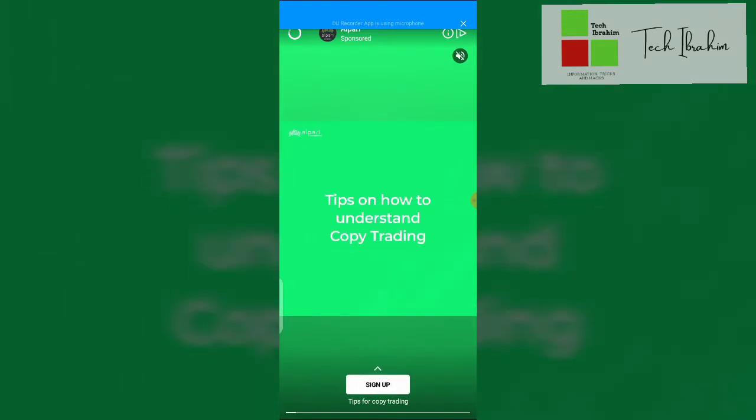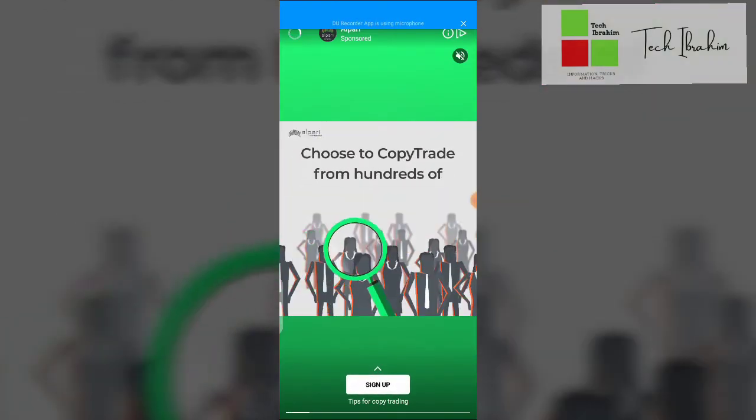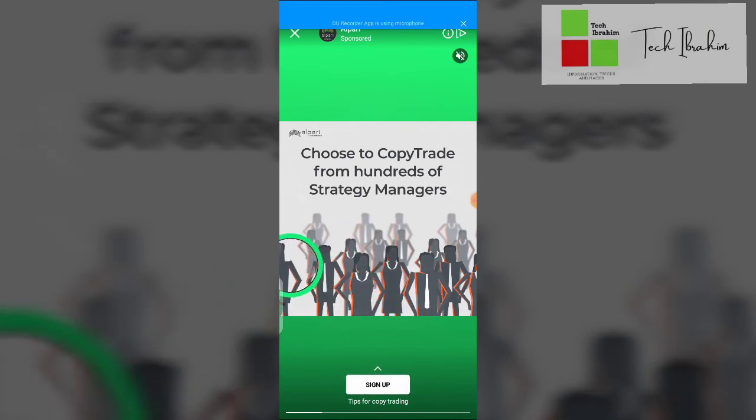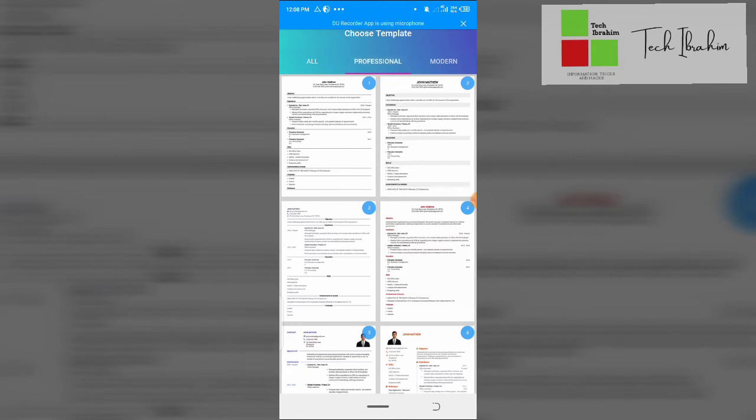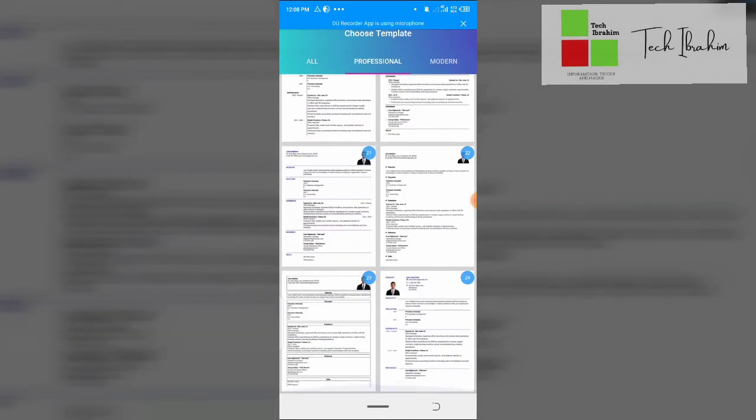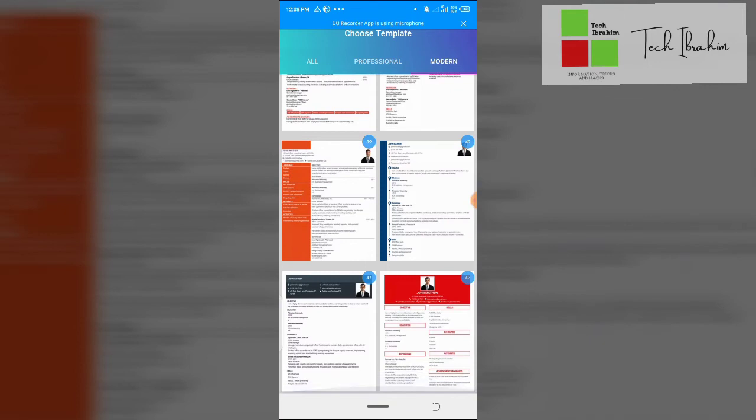Oh, sorry about these ads, but these are how they generate their own money too. Since they don't ask you for anything, you all should be ready to just be calm and see some ads. So these are the CV templates that are already there for you. And all you have to do is just click on it and it's generated for you. This is a professional template and a modern template, anyone.